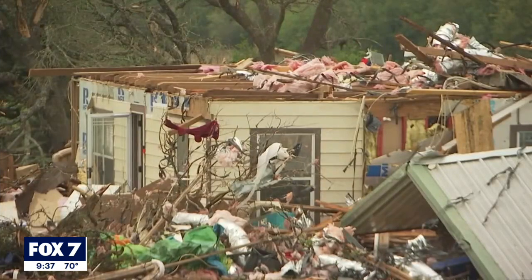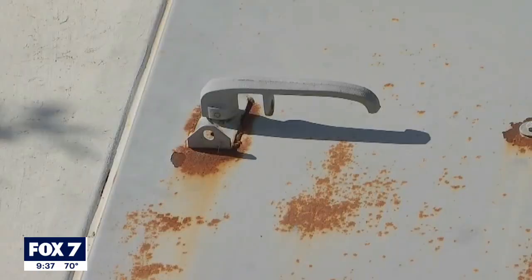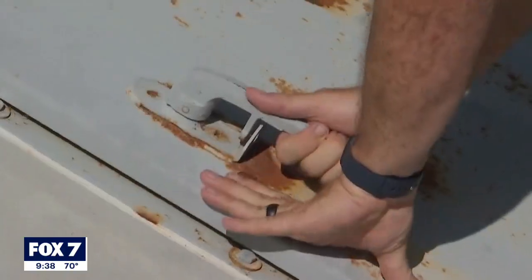After seeing the aftermath nearby, Hatton says he's grateful he bought this shelter 2 years ago. He's already had to use it twice this year. Anywhere in Texas, you should consider getting a storm shelter. But we seem to be a magnet for tornadoes in this part of south central Texas, heart of Texas area.